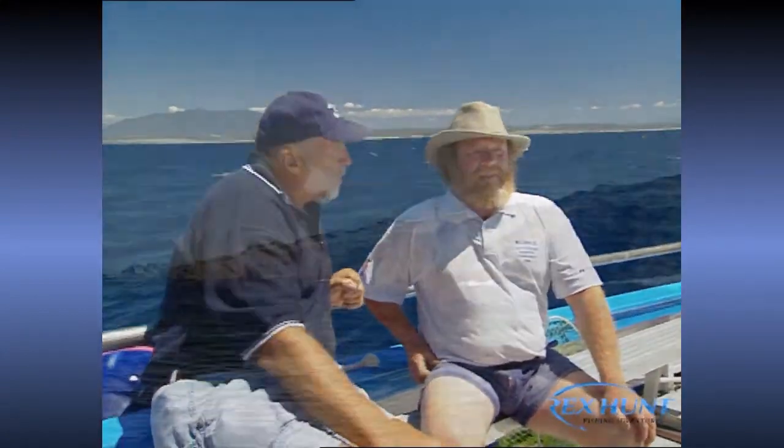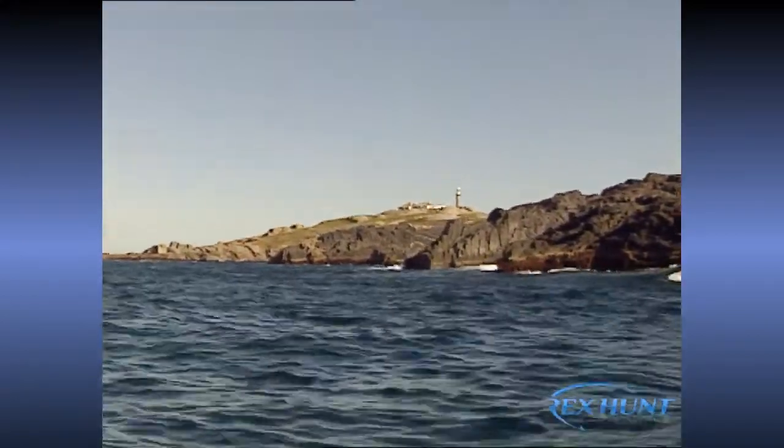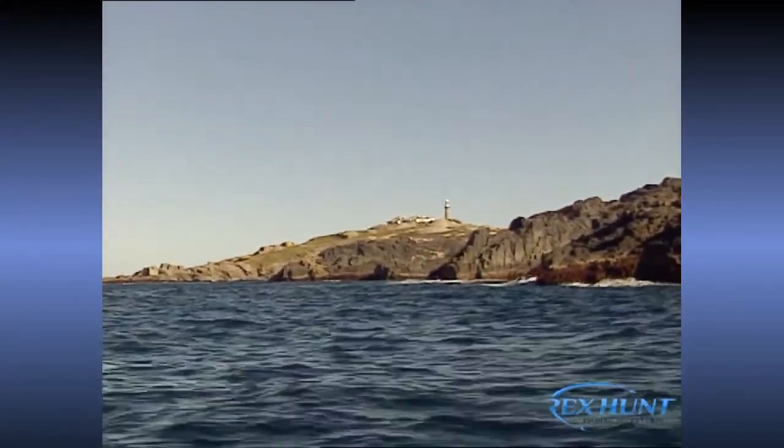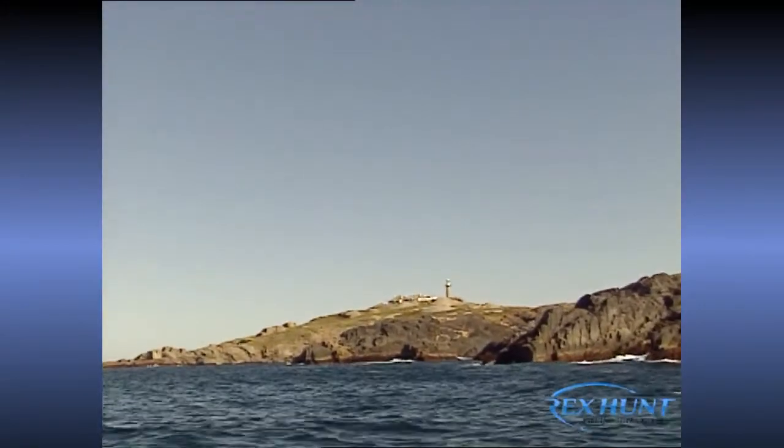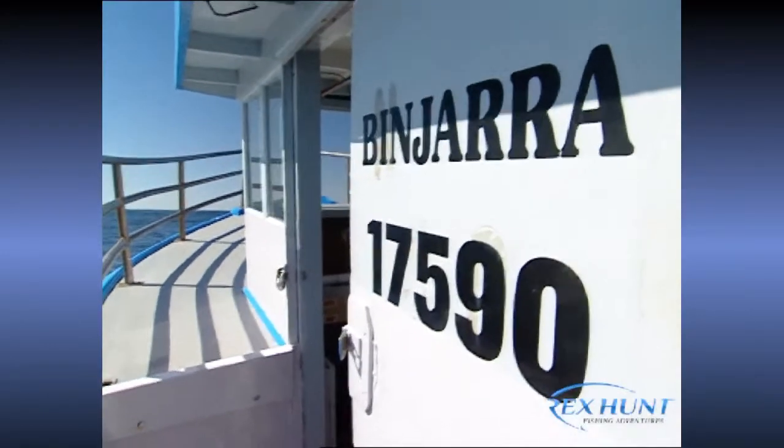And finally, your home port of Bermagui is where you live, you love it. What is the great attraction to the south coast of New South Wales, both on the land and on the sea? Oh, the beautiful weather, the scenery. Well, the fishing, it's a great way of life. It is, isn't it? Away from the city and the smog and the stress.